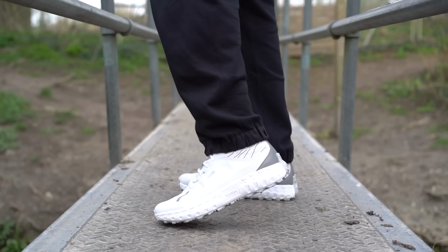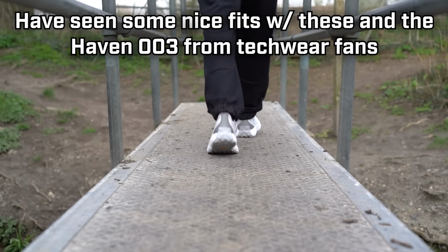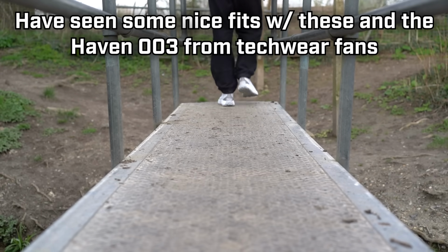The look of these probably won't appeal to all sneaker fans. It's a very obviously running, technical shoe aesthetic, but if you feel like these might mesh nicely with your wardrobe, I'd say they're worth giving a go. You do get a cool dust bag in the box as well. We love a little extra.